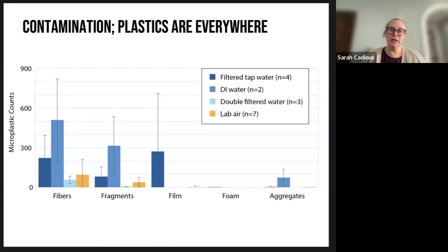So then I said, okay, let's just use a filtered tap water. That decreased our plastics somewhat in some of the categories. But because we were evaporating the samples, we had a lot of ions, and there was salt obscuring everything. So then we had to use the DI water and then filter that. And that's how we got the lowest amount, to try to have our pure, but not really pure, water for samples.